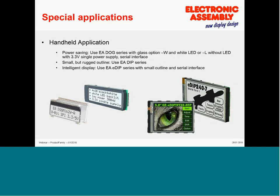Regarding handheld applications, most handheld applications need a power-saving display. There you can use the EA DOG series. As I mentioned before on another slide, the current consumption of the glass will be around 250 microamps. If you need to use a backlight, you can choose the white LED backlight, because you can dim it down to 2 to 3 milliamps. And generally the DOG series can be driven with a single power supply of 3.3 volts.